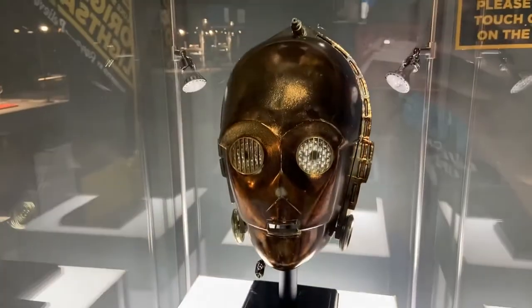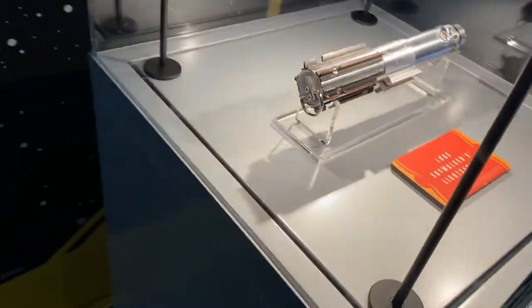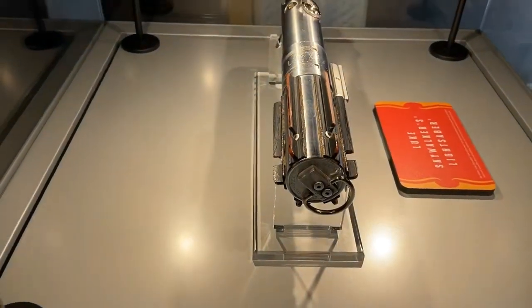Please do not touch or lean on the glass. Again, how cool is that? That's cool, right?